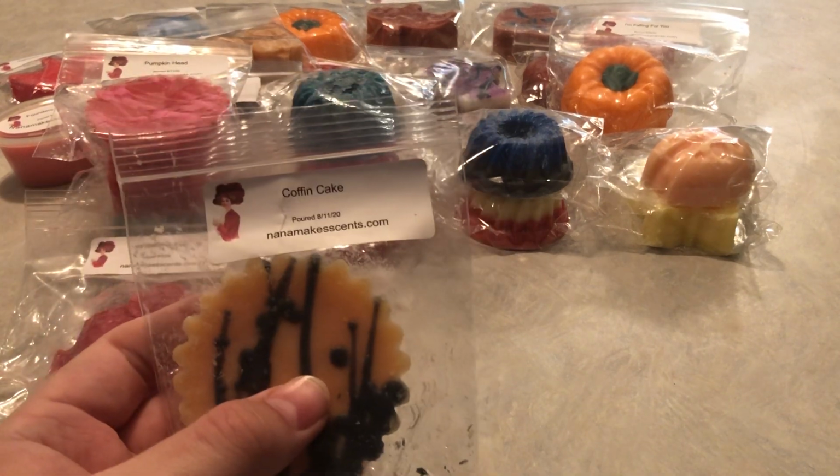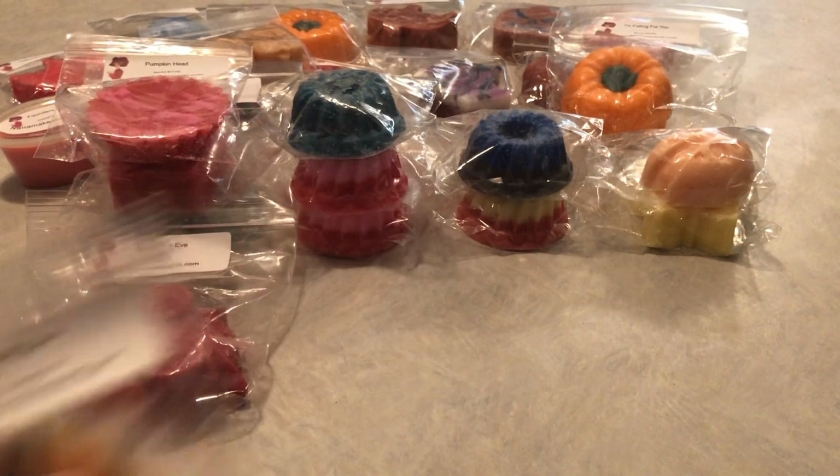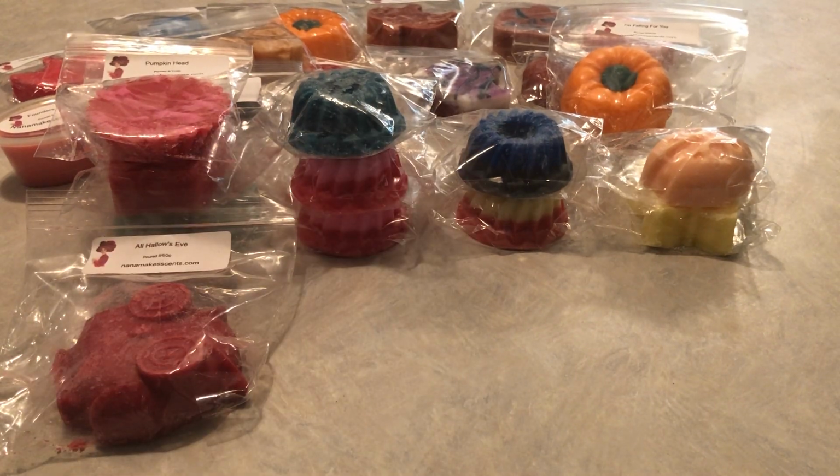Coffin Cake. This is sweet potato, brown sugar, toasted marshmallow, and funnel cake. Y'all, spicy sweet potato, brown sugar, light spices for fall. I will tell you, I will be melting. I love melting sweet potato scents. I don't really pick out my melts too much. I'm not really a big seasonal melter. I might melt a piece or two of this beforehand, but I'm gonna save at least a piece of this to melt on Thanksgiving Day.